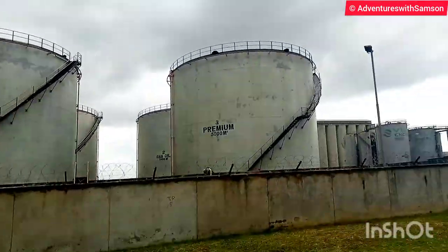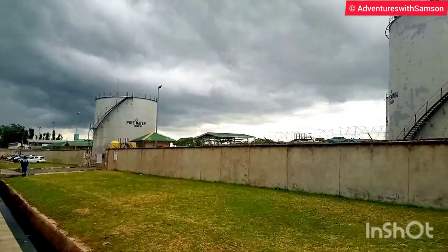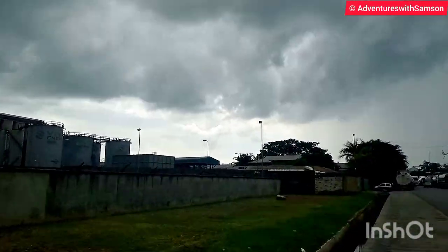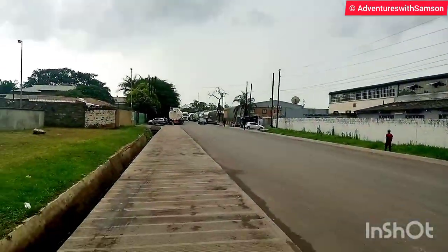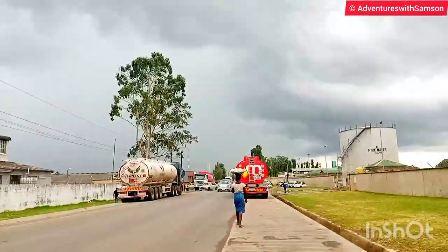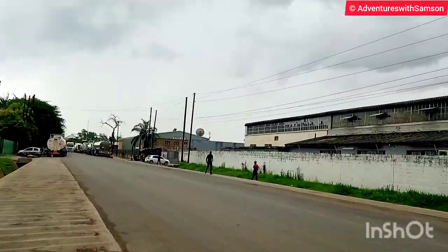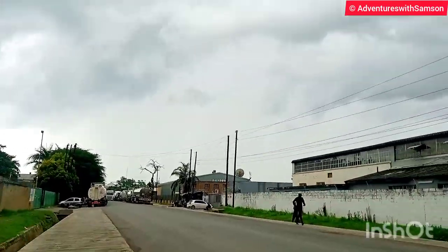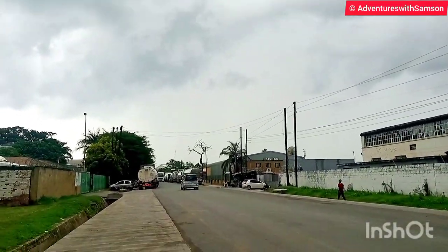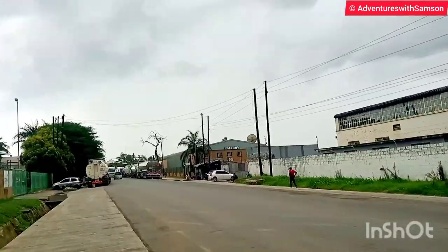You can see Lusaka main fuel depot there. And this is the reason why you can see there are quite a lot of trucks parked around this area. You can see a lot of trucks that are coming to collect fuel to deliver to the other parts of the country.